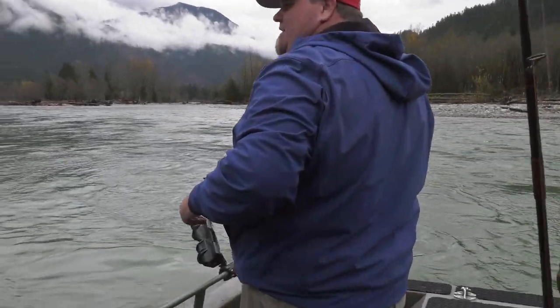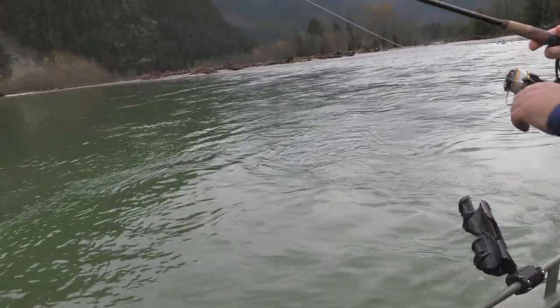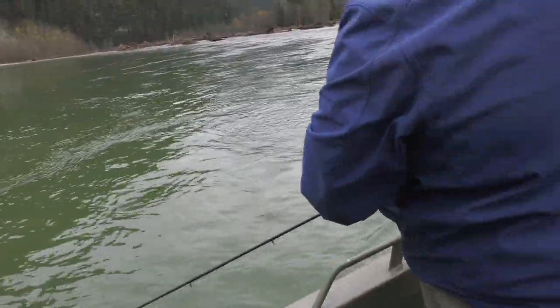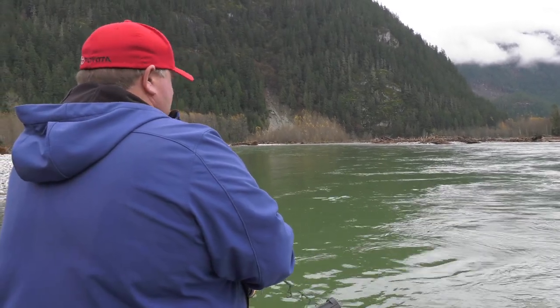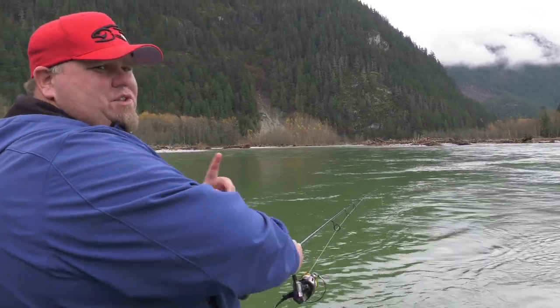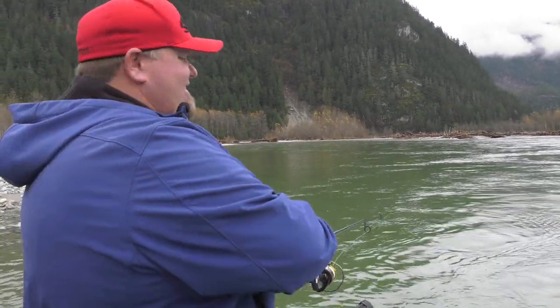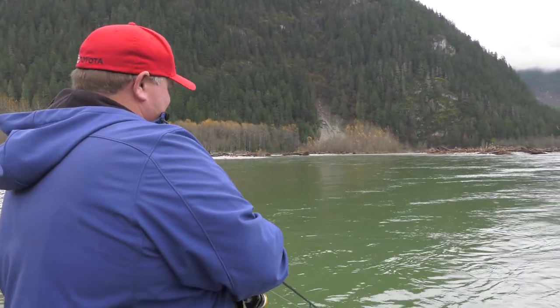Alright, well we're nestled into the spot here. Oh, he's off. That was like right at the boat. Is that your first cast? Yeah. Five feet behind it, 30 seconds after it's been running. Okay, rule of thumb now. I don't cast until you're ready. There's no point in hooking a fish first cast on a new run and not getting ready.